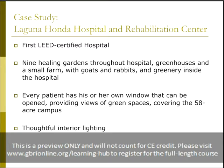Every patient in the hospital has his or her own window that can be opened. So it really gives a little bit of agency to someone in the hospital that they have their own operable window, and that each of those windows has views of green spaces that cover 58 acres of campus. And there's also a lot of thoughtful interior lighting throughout the hospital. So it was a major renovation of an older rehabilitation hospital, owned and operated by the city of San Francisco. So it's incorporated a lot of green features.